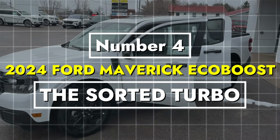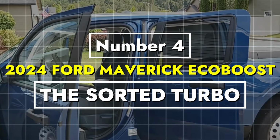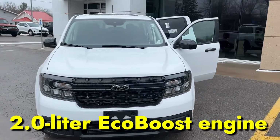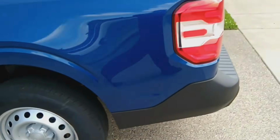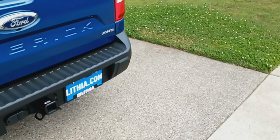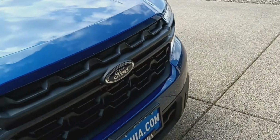Number 4, 2024 Ford Maverick EcoBoost, the sorted turbo. By 2024, the 2-liter EcoBoost engine appears to have had its major safety recalls addressed and manufacturing processes refined, potentially making it a more robust choice for those needing all-wheel drive capability.